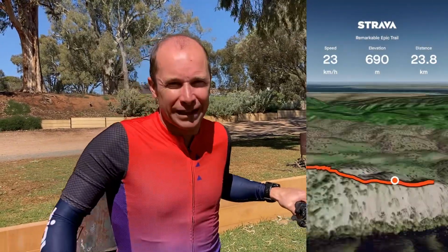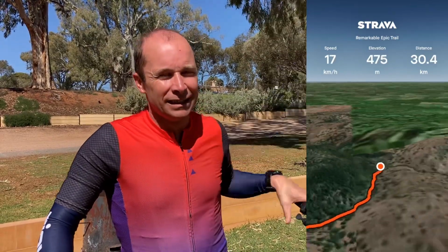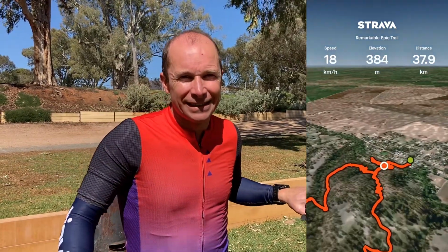Really massive climb, 13k climbing to the top of Mount Remarkable, and then you go out the back and it's just beautiful, beautiful landscape, kangaroos roaming around everywhere. So yeah, proper cool.